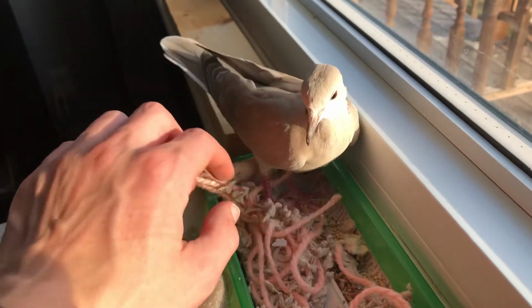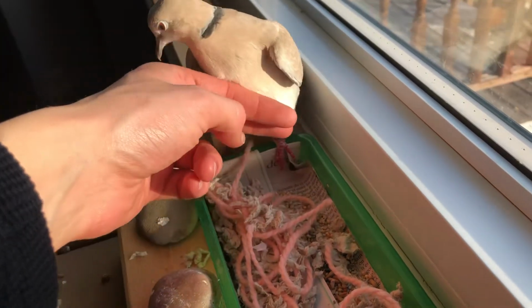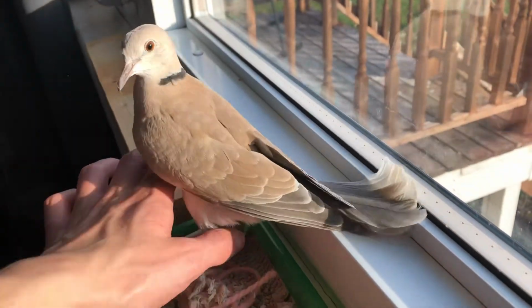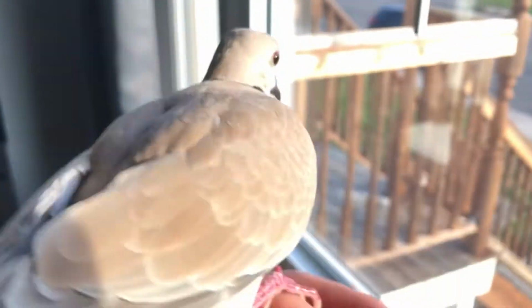Just watching by the window. Come here. Come here, friend. Come here. Oh, you don't want to. You're not cooperating. Come here. There we go. As simple as that.